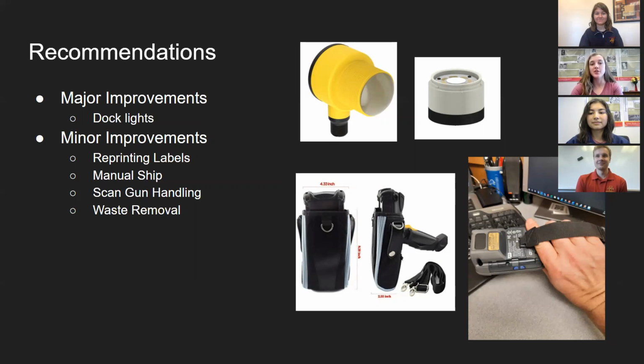We also had some other minor improvements around reprinting labels and manual ship. These are issues from offsite locations. So we quantified the cost that these have to Pella, and then we also identified where the major offsite locations are that they should focus on to have the biggest impact.